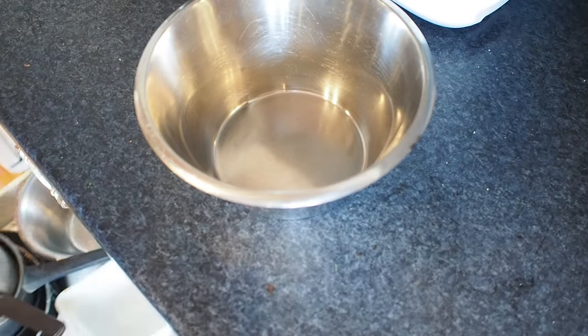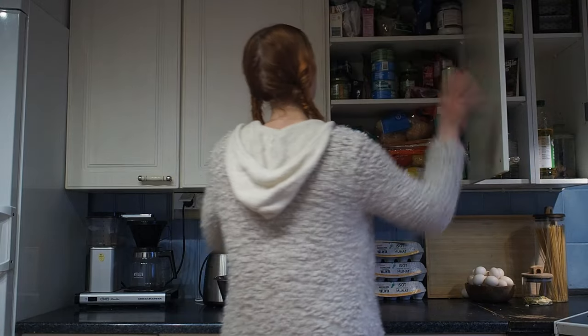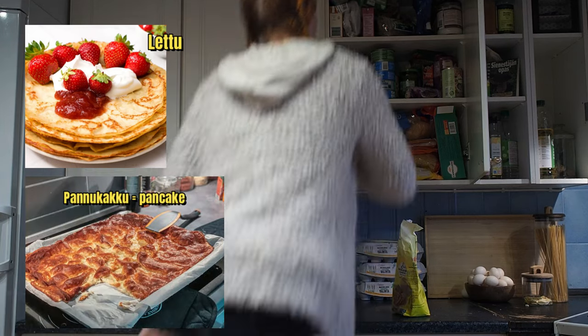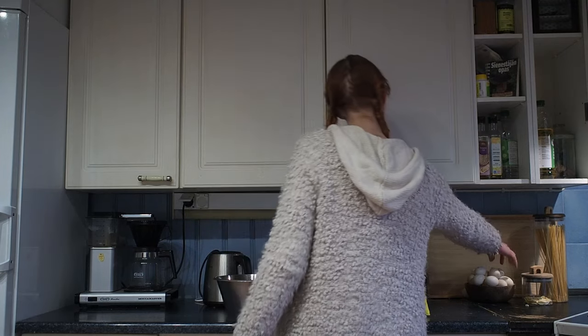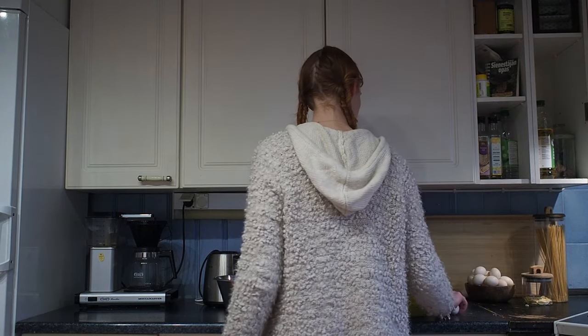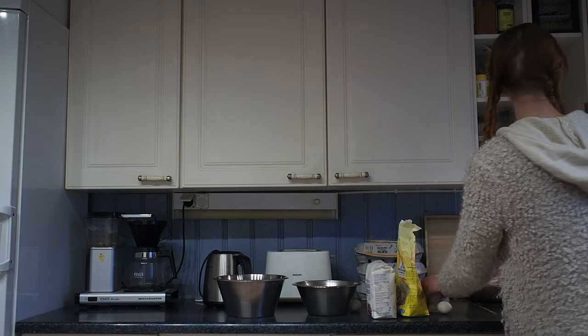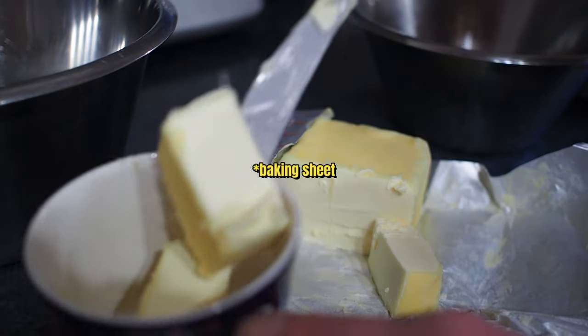Anyways, I am going to now make some Finnish pancake. Right off the bat, I would like to point out, because this is something that people often get mixed together, there is lettu, and then there's pannukakku, or pancake. Even as I looked up if there were any recipes in English for Finnish pancake, they were getting these two mixed up. So lettu is more like a crepe, I would say, thin, and pannukakku is usually made in the oven on a baking pan and then cut into pieces.